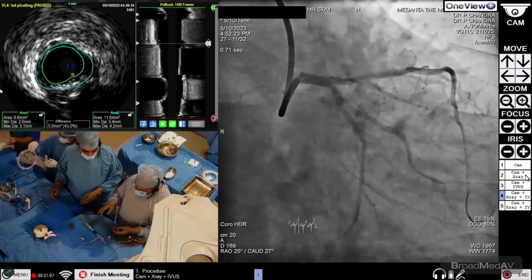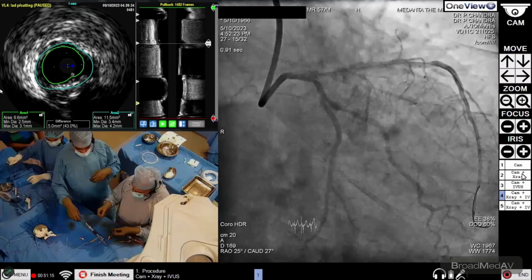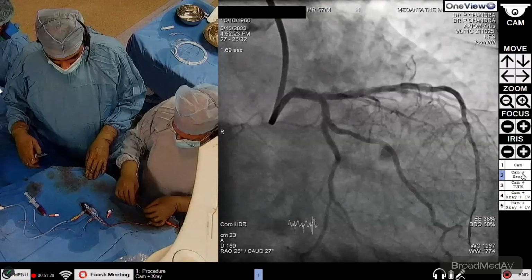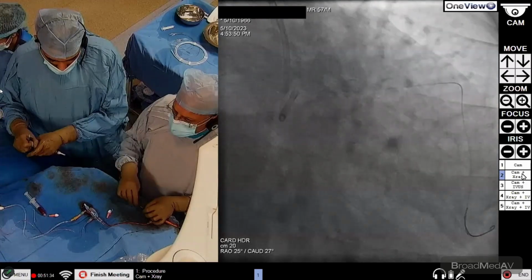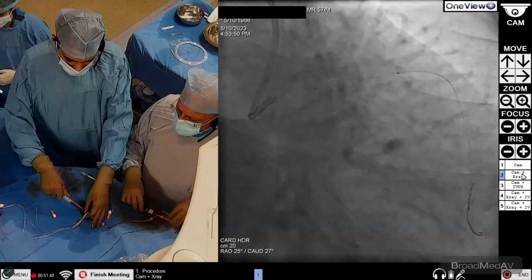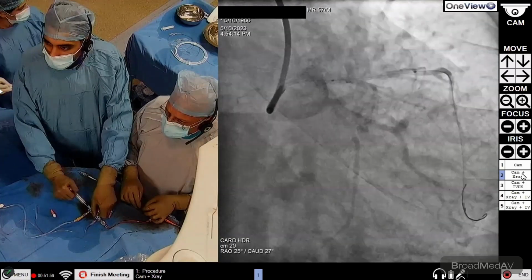ACT. This is the ACT syringe. 30. Okay, connect it. Ready? Okay. It's going very easily. Not a problem. Okay, check please. Yes. Connected. Shall we take a shot? I think we're fine. Okay, go up.